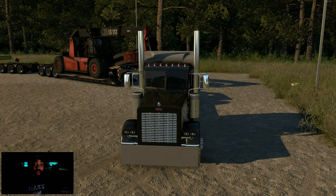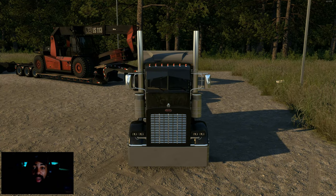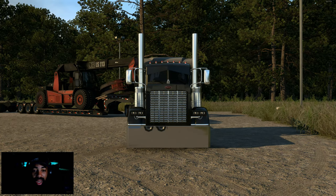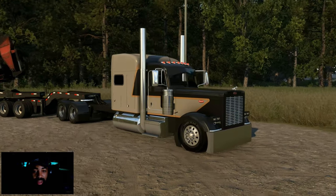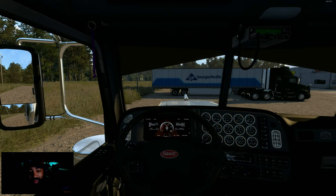Let's get this started, man. We gotta travel. I love this truck. Kenworth dude, but Peterbilt's always got a place in my heart, you know what I mean? Look at these things, they look so nice. They're just so nice. All right, no. Let's get back to the actual load.